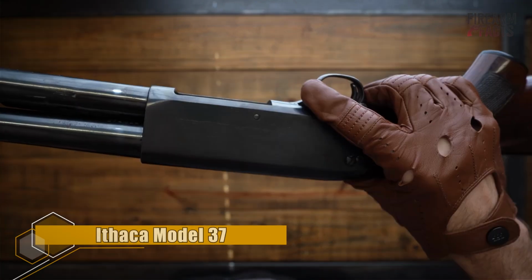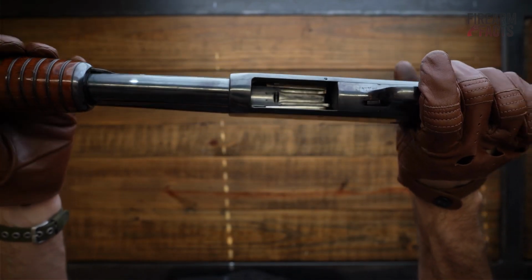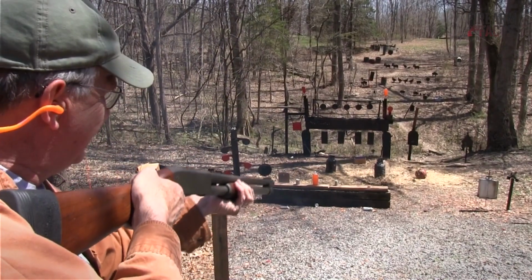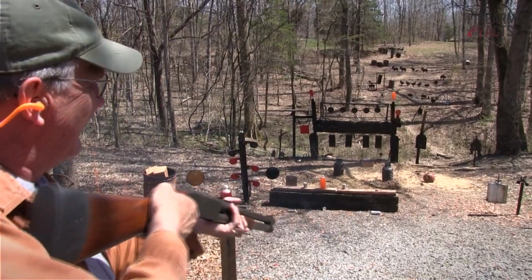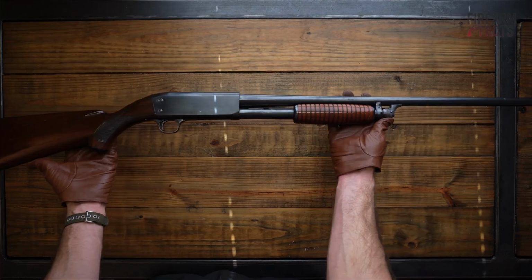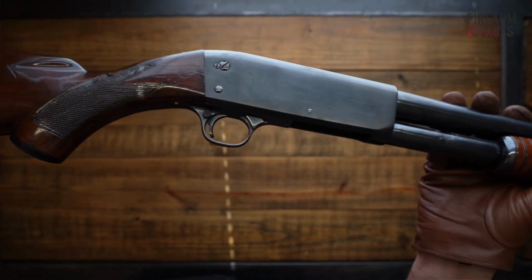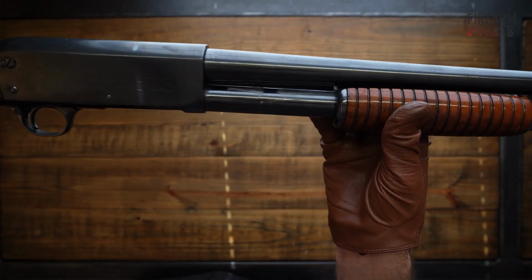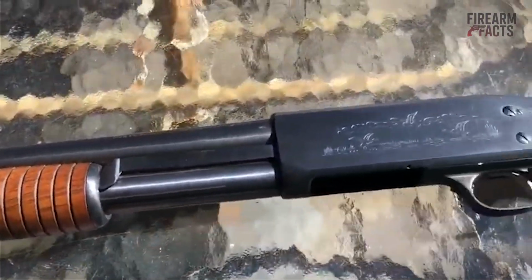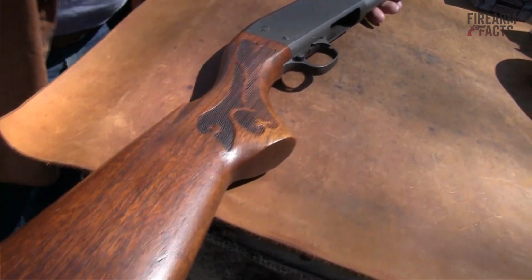Speaking of lasting legacies, the Ithaca Model 37 is an under-the-radar pump shotgun that continues to win people over. First produced in the 1930s, the Model 37 has a distinctive bottom eject design that makes it a go-to for left-handed shooters and hunters navigating dense brush. There's no side port to catch debris or snag on branches. After changing hands and experiencing some manufacturing inconsistencies over the years, the Ithaca Gun Company tightened up its process and brought it back with a renewed commitment to quality. The current production models are made with modern machinery and feature excellent quality control.